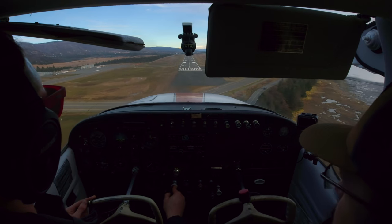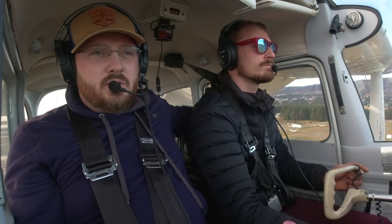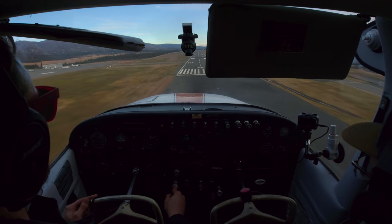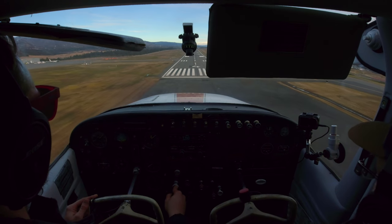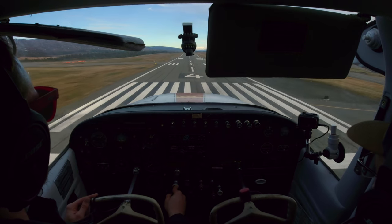Okay, mostly ride this all the way down. We're a little slower than usual, but this is going to work just fine. I want you to work on moving those eyes down the runway once you start pulling that power, okay? Okay. Slowly adding that pressure, holding it off. Go ahead.